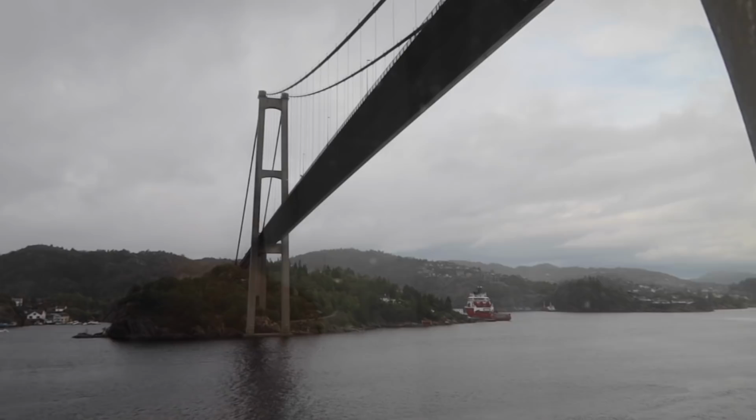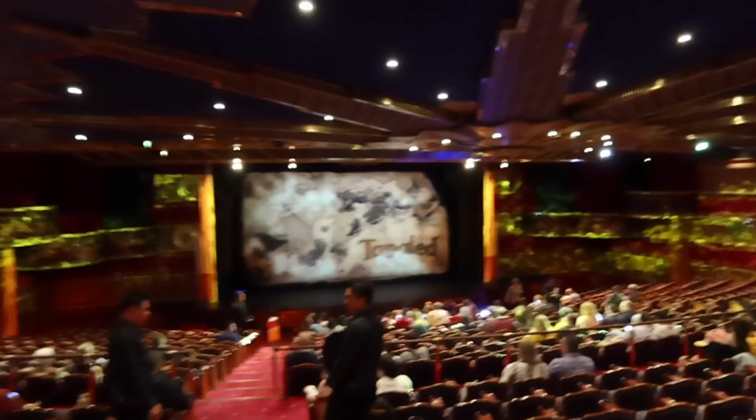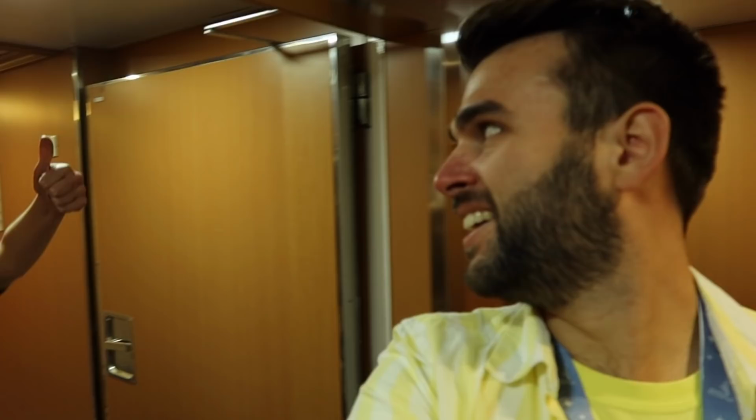It's showtime tonight, and it is Tangled. We are so excited about this. Unfortunately, there is no filming inside the theatre, but we'll see you after the show and let you know what we thought.